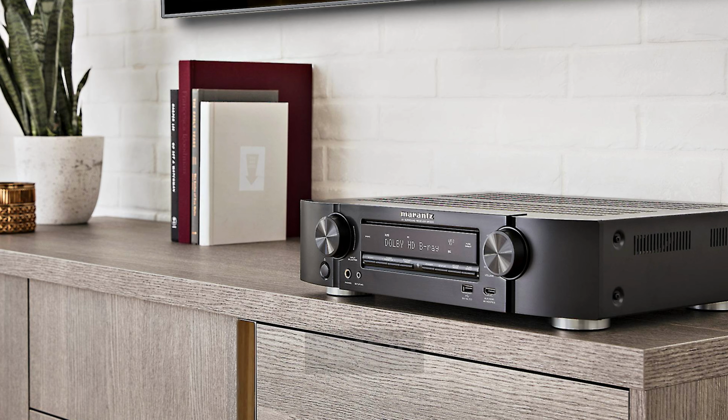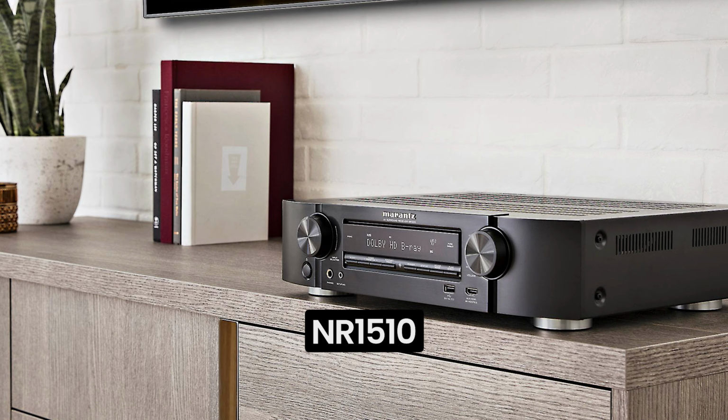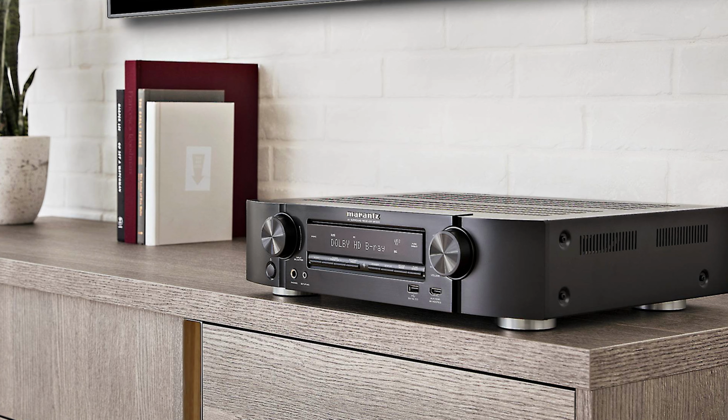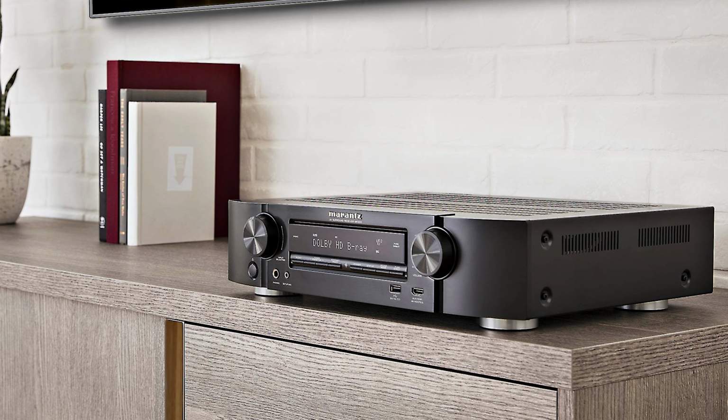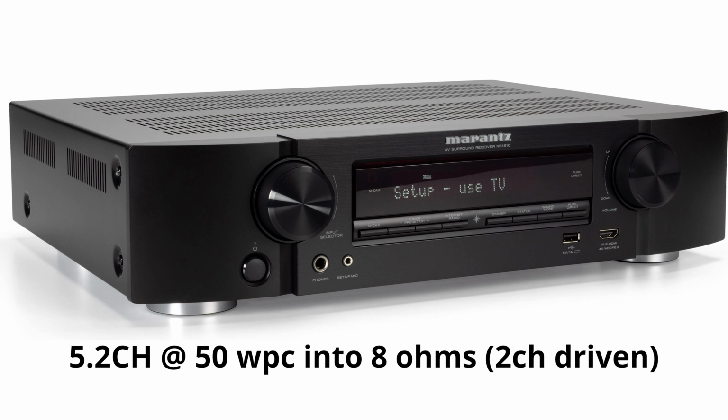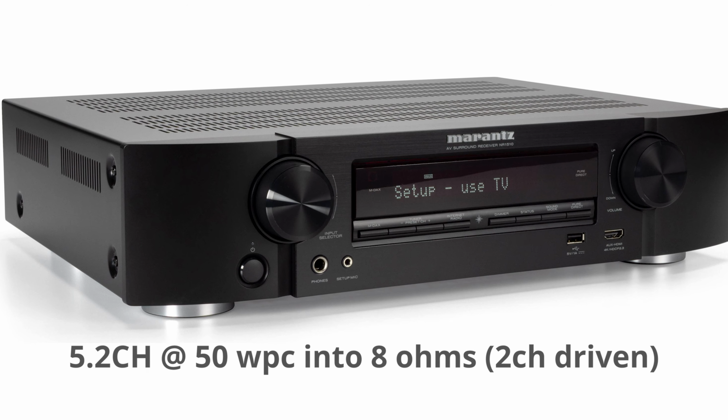Food for thought. The NR1510 is Marantz's most compact and affordable AVR, offering a slimline profile that's perfect for tight spaces or smaller entertainment setups. It delivers a 5.2 channel configuration rated at 50 watts per channel into 8 ohms with 2 channels driven, and includes 2 subwoofer outputs. Ideal for users seeking a straightforward surround sound system without immersive audio formats.